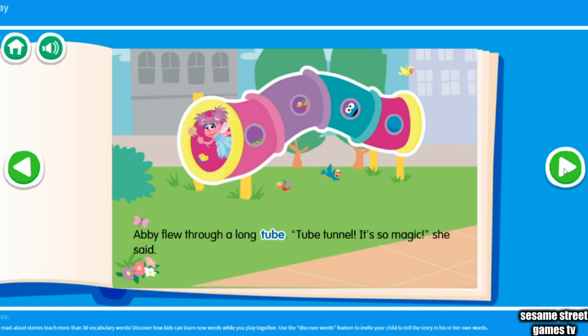Abby flew through a long tube. Tube tunnel! It's so magic, she said.